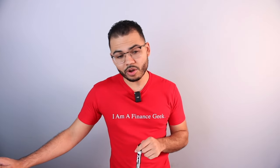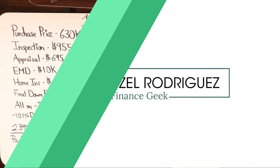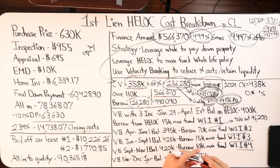$566,370. Now, if you're wondering, wait a minute, did Denzel actually ever pay off the debt? I mean, he said to move $566,370 into his whole life insurance contract. So will he owe $566,370 in the life insurance after 3 years? Answer is yes. And then if you're like, well, does that make any sense, Denzel?